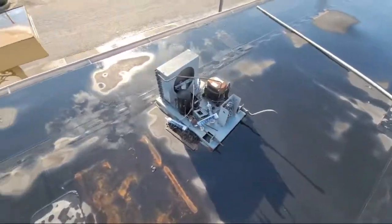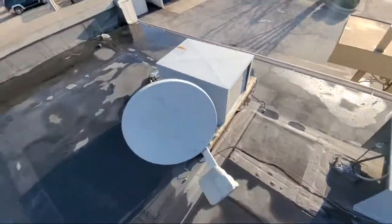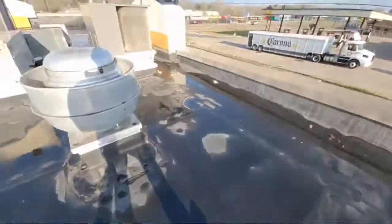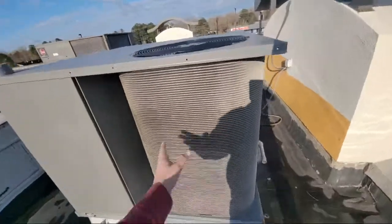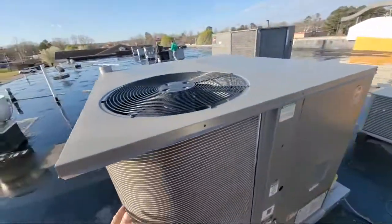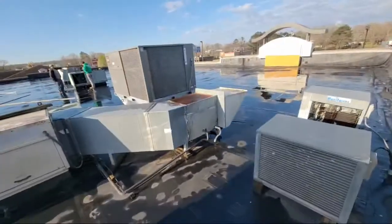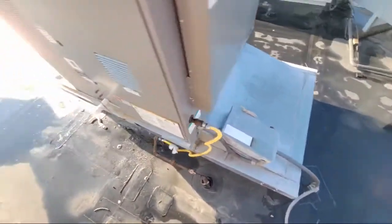Somebody changed out a condenser for the refrigeration. Somebody cut the pressure switches out of that unit. Oh, somebody left a compressor on the roof. Yay! Somebody took the guard off of this coil for this package unit. What? And what else? I don't know what that is. That is just amazing.